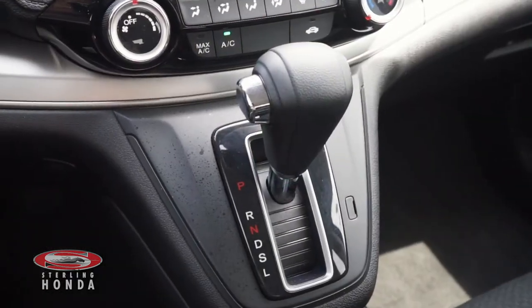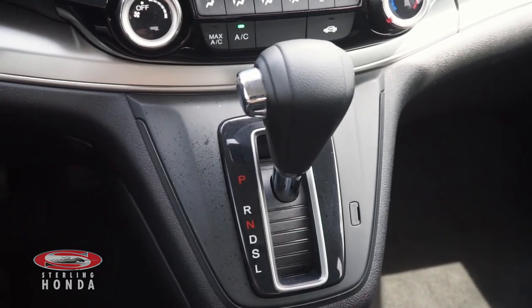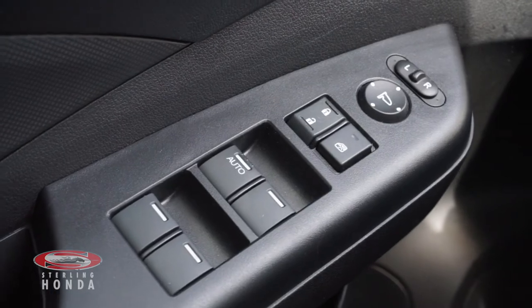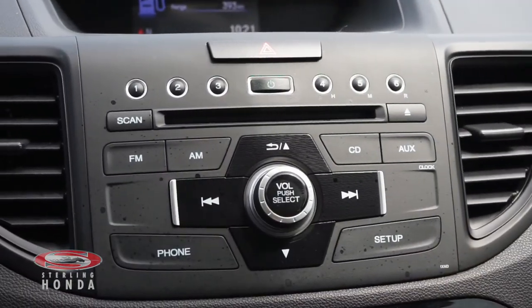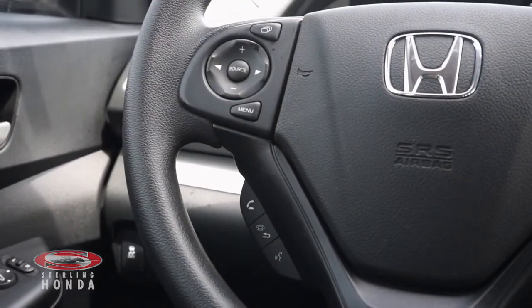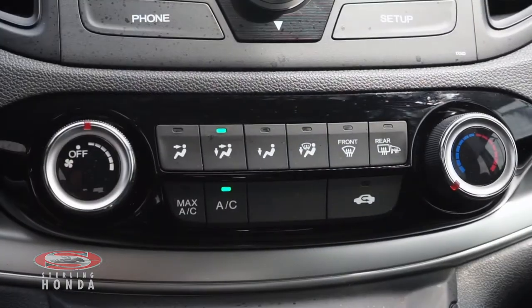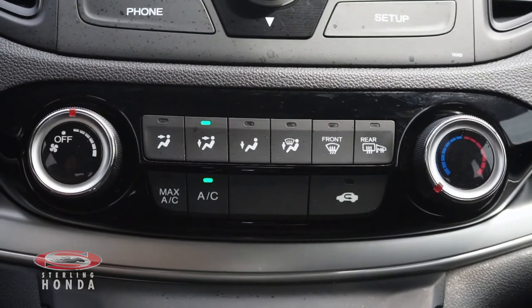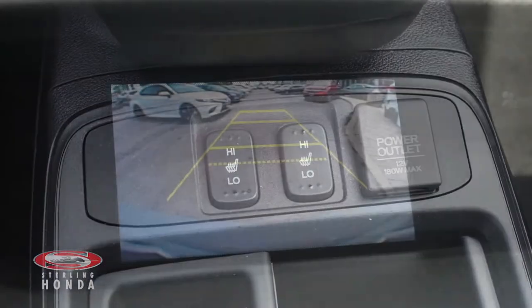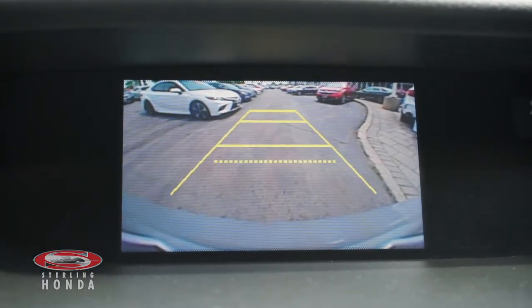More features you can enjoy include an automatic transmission with sport mode, power windows, locks, and mirrors, a stereo system with a CD player and smartphone connectivity, a steering wheel with audio and call controls, a powerful climate control system, heated front seats with two different temperature options, and a reverse camera with assistive guidelines.